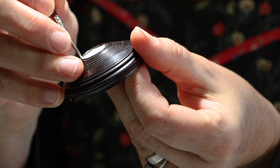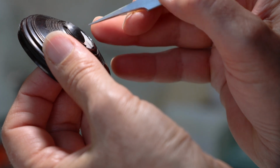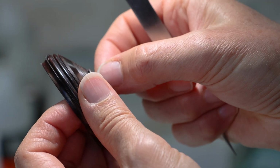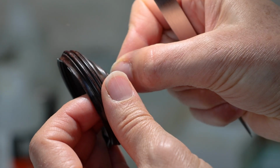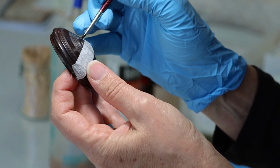So I've actually adhered it with fish glue, which is quite a traditional sort of adhesive, but you can reverse it in cold water. So as part of conservation, whatever we do to an object, we like to be able to reverse so that we are preserving the original material but having no impact on it.